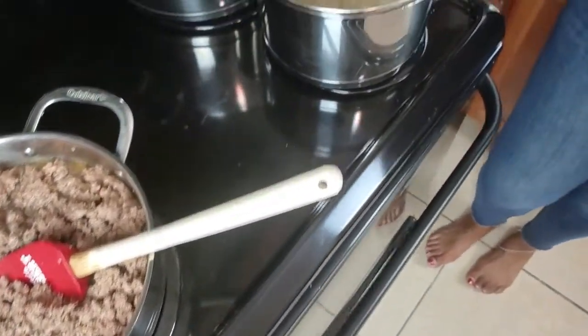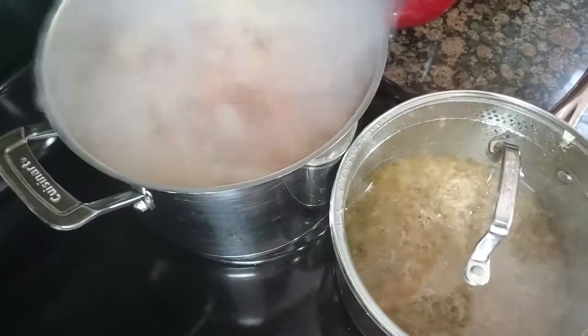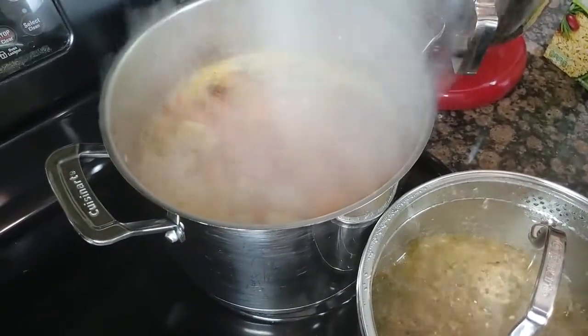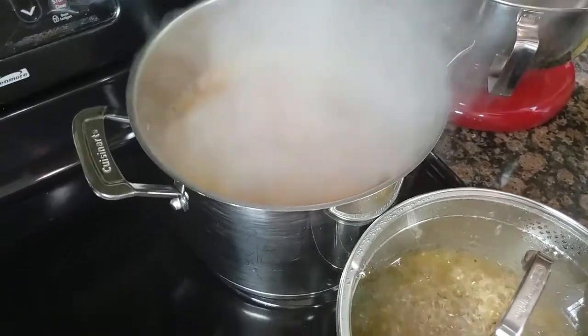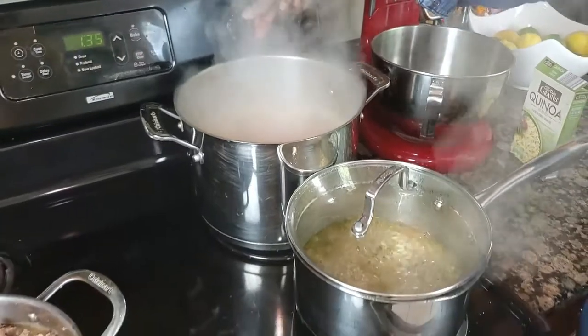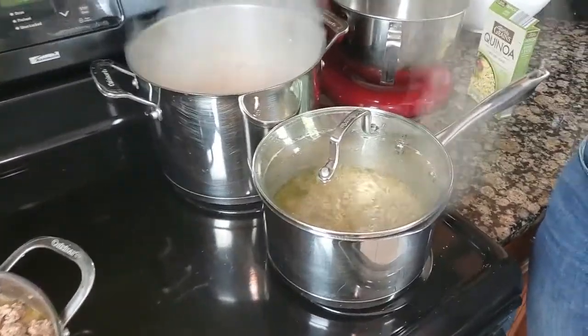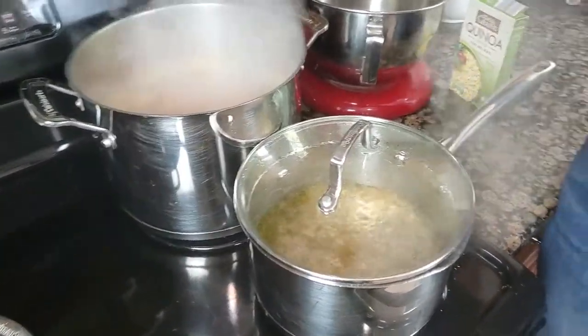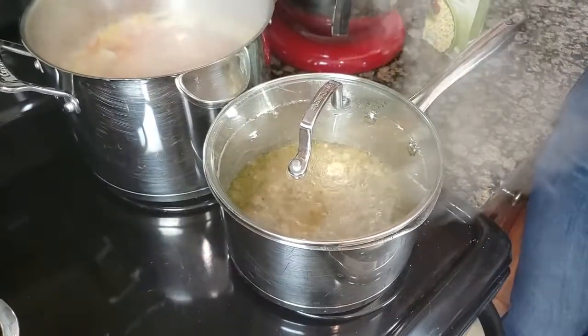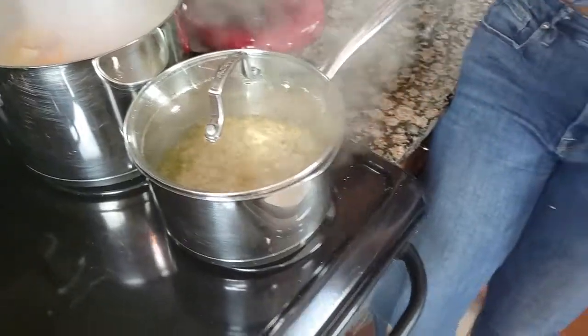We've still got our sweet potatoes, our carrots, and our few apples cooking in there, and I'm actually going to turn the heat down on that because it's boiling a little too much. So I'm going to turn it down low so it can start to steam and it can cook from the residual heat. Then we've got our quinoa over here.